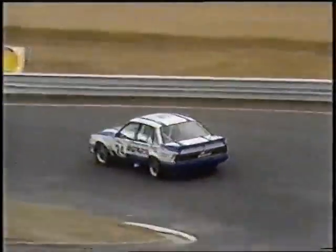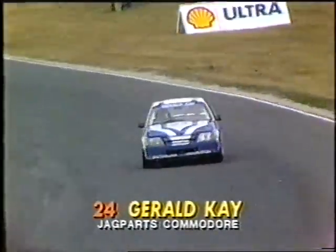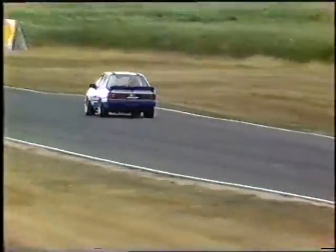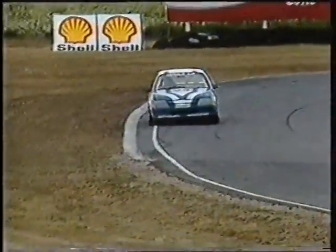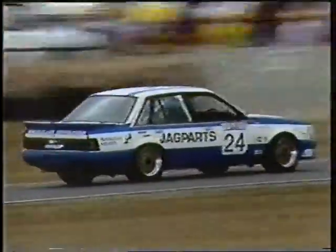Here's the man running 14th at the moment. Gerald Kay. And Gerald has been a regular on the Australian Touring Car Championship circuit for a number of years. It's a long haul over here to Tasmania from the mainland, just to, as a lot of people would think, make up the field, but it's more than that involved for guys like Gerald Kay, the Lusty brothers and so forth, Chris Lambert. They're there competing as privateers. Gerald doing a good job out there in the Jag parts Commodore.